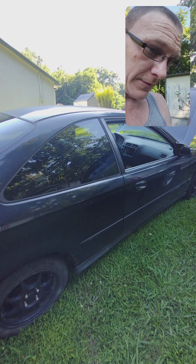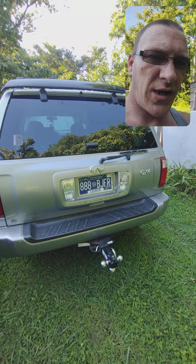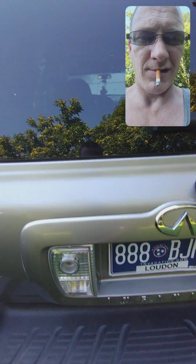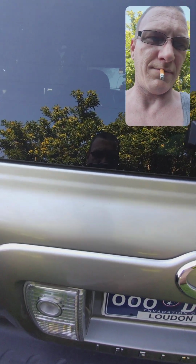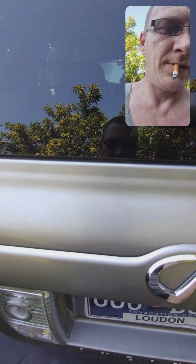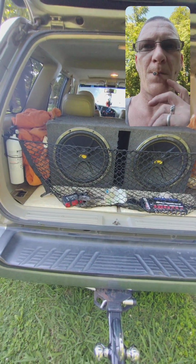It's pretty good looking. And then here we have my '01 Infiniti QX4. And we also have two 15-inch Kickers in the back with currently a 2500 watt Power Acoustik amp. And I am going to be upgrading to a 6000 watt Lanzar.